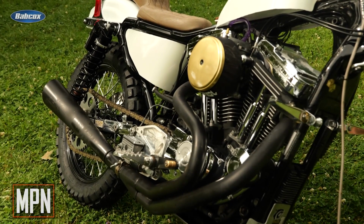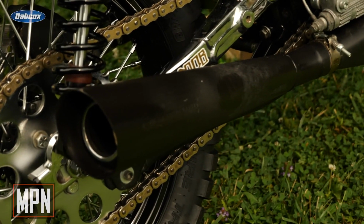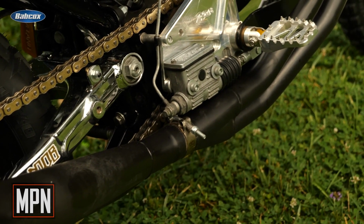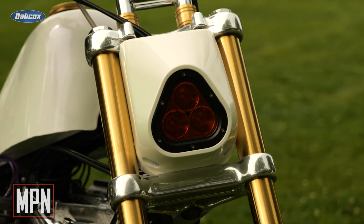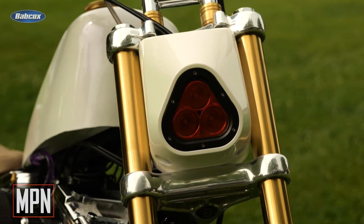Got their big sucker intake, MX pegs, the lowbrow pipe. I love that thing. Chain conversion, a lot of stuff. I guess that's my favorite part. I can't not mention the headlight. The headlight cover I modeled and 3D printed, painted that up. I love that. Everyone seems to love that too.